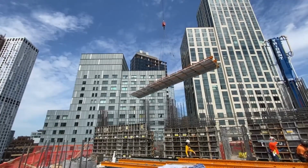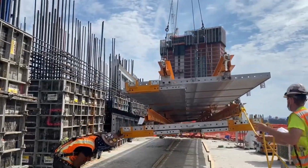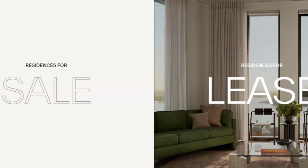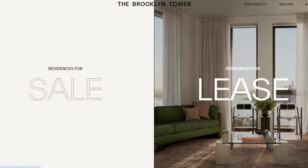The above-ground construction of the project began in 2018 and was completed in February 2023. Developed by JDS Development Group, this staggering fortress cost $750 million to develop. Brooklyn Tower's official website has already listed all residential units for lease or sale.